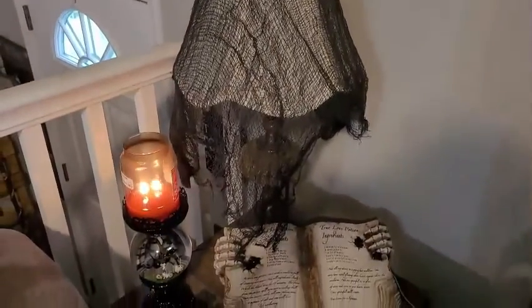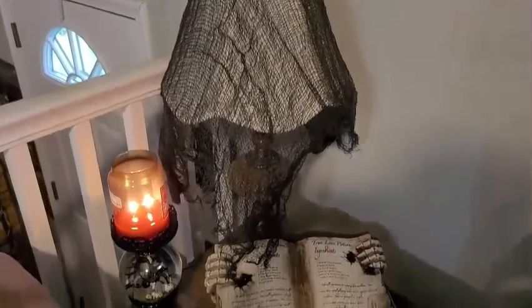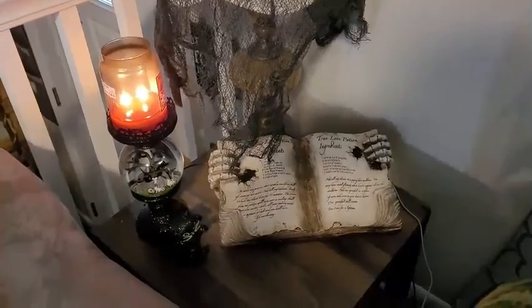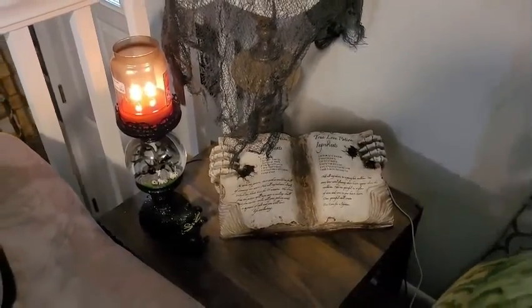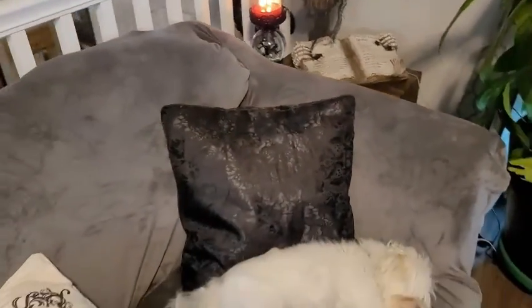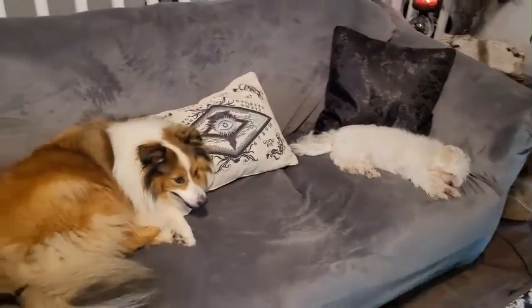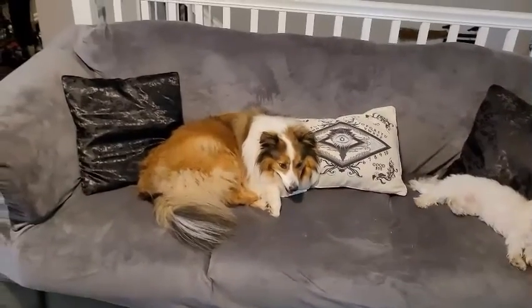Then on my end table, I have some creepy cloth on my lamp with a book of shadows and my candle holder from Bath & Body. Then the puppies are on the couch, but I have the fortune teller pillow that I got from Big Lots.